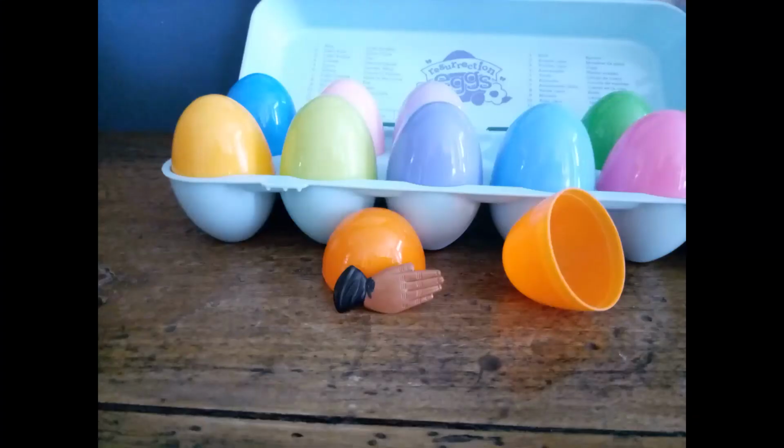The fourth egg has inside it praying hands. And so these hands talk about how the night before he was arrested, they went to the Garden of Gethsemane, and Jesus said, "I need some time to pray," because even the Son of God needed to go be quiet and pray and commune with God.